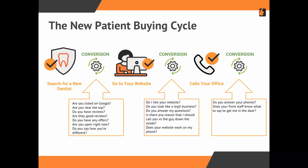So the initial questions we want to ask here are, if somebody is searching for me, am I listed on Google? Am I near the top? Does my website show up at the top? Do I have reviews? Are my reviews listed on Google? Can people find them on Google? Are they good reviews? Am I a 5-star dentist or am I a 1-star dentist in the eyes of Google?